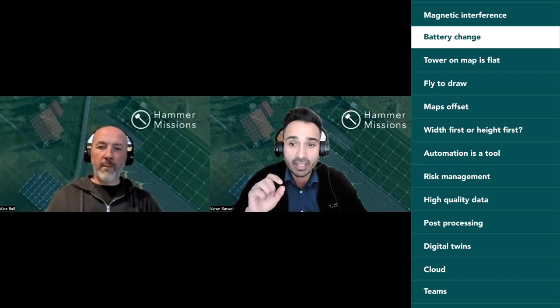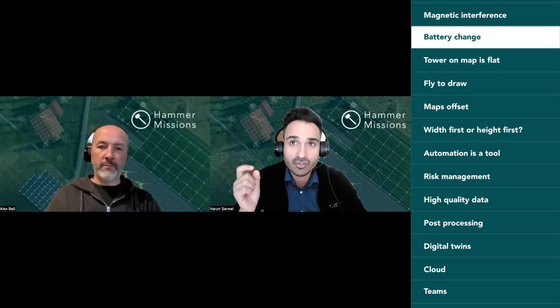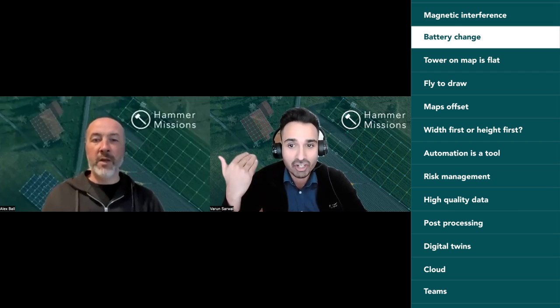is that if the battery change happens on the other side of the tower and the drone is below the tower's max height, the drone would first go up to the go home height over the top of the tower. Over the top, and then return. Which I did actually notice.